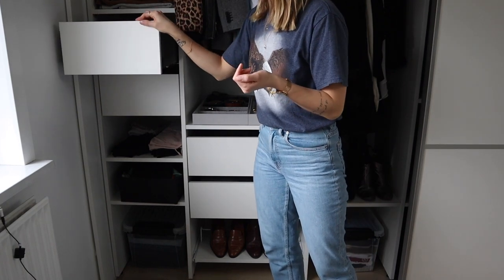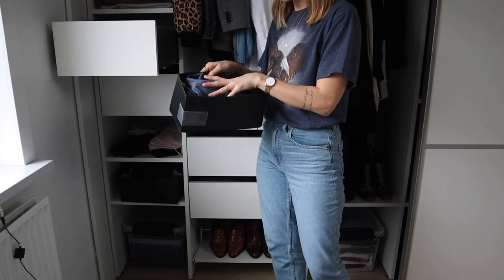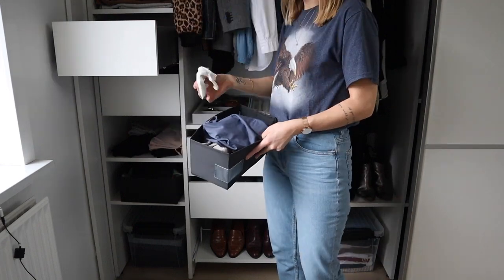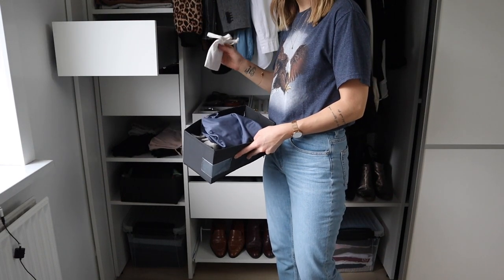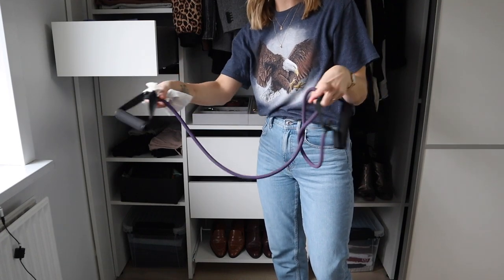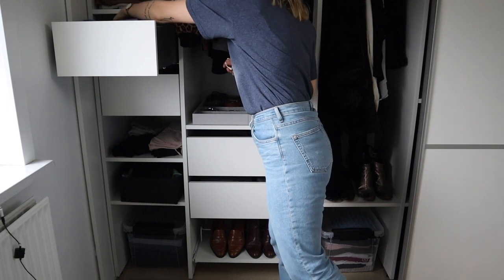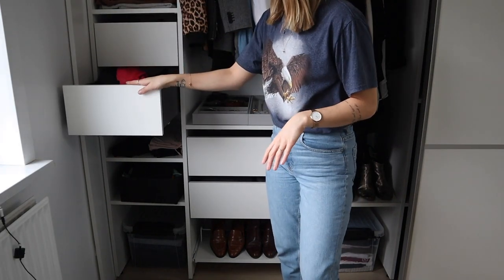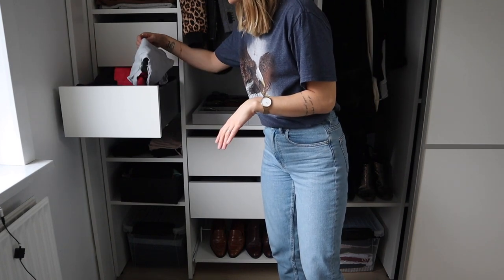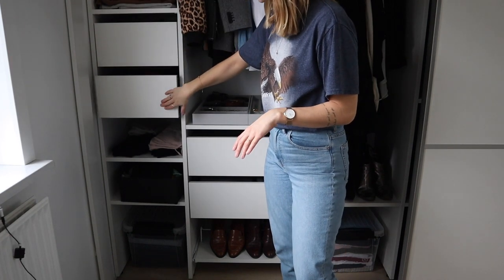Over here in these two drawers, I have sportswear. So I have things in here like sports bras and things like that. Some other bits and bobs in here. I have a cashmere comb in this little bag. Other sports equipment like my resistance band. So again, just to make sure that everything is neat and tidy, I like to use these small dividers. In this one, I have the rest of my sportswear. So I have leggings, I have sports tops, my running jacket, just a lot of different sportswear.